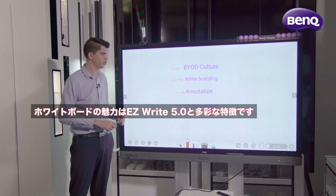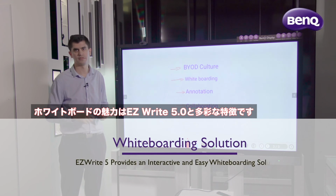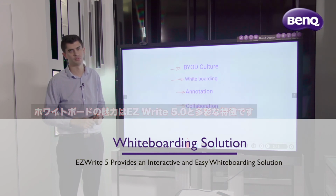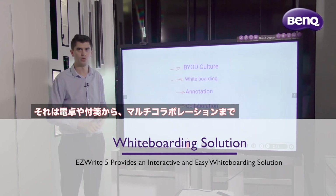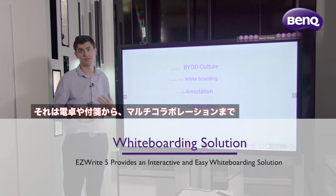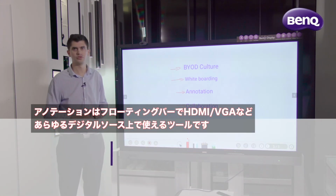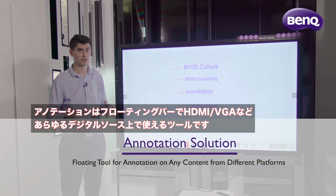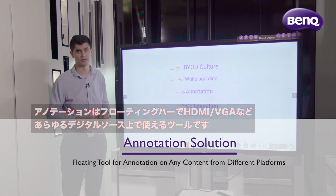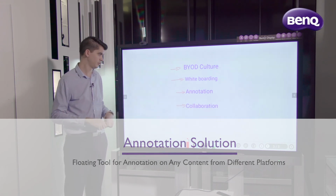If we move on to whiteboarding, we've had a look at EasyWrite 5.0 and the wealth of features available inside that whiteboarding solution. Anything from simple tools like calculators and sticky notes, all the way through to multiple participant collaboration. With annotation, we had a look at the floating toolbar earlier and how that's a great tool to use on top of other sources, including anything you've connected via HDMI, VGA, or another digital source, and being able to provide an annotation solution with those sources.